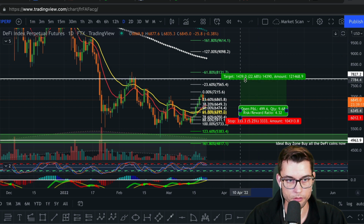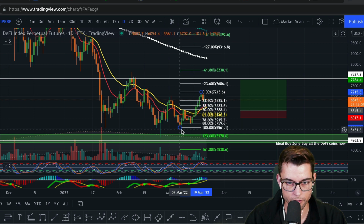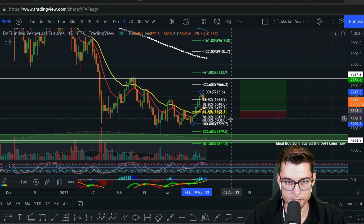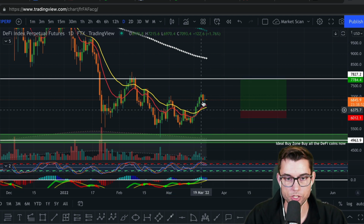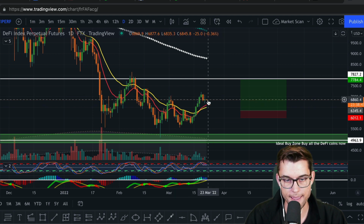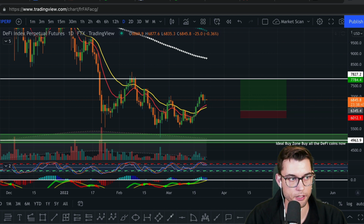This is what I want to do. I'll take it here, and I'll just make sure that from here to here is good. Yeah, so it'll be underneath the 78.6 from here, and it'll be underneath the 65 from here. So this will be a good trade. Just in case this MSB is true, then I will get in here, because it should make a higher high and a higher low.